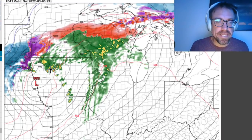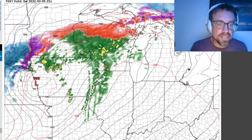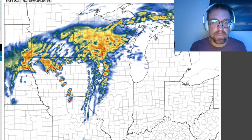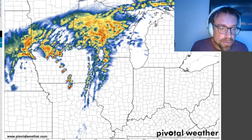Looks like it's going to be east of Kansas City to me, the arc. Even though Kansas City's right on the edge of that 2%. There you can see that surface trough axis. There's your arc of supercells that's approaching Des Moines by about 5 p.m. Central Standard Time. And it builds all the way down into northern Missouri. Those will probably have tornado potential as well.